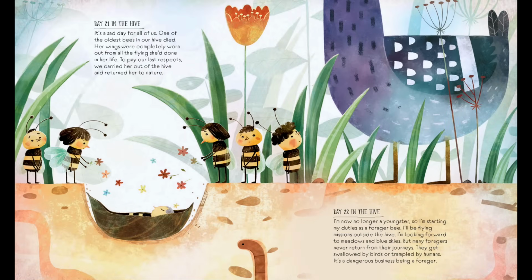Day 21 in the hive. It's a sad day for all of us. One of the oldest bees in our hive died. Her wings were completely worn out from all the flying she'd done in her life. To pay our last respects, we carried her out of the hive and returned her to nature.